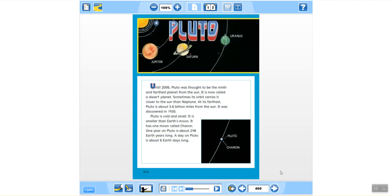Pluto. Until 2006, Pluto was thought to be the 9th and farthest planet from the Sun. It is now called a dwarf planet. Sometimes its orbit carries it closer to the Sun than Neptune. At its farthest, Pluto is about 3.6 billion miles from the Sun. It was discovered in 1930.